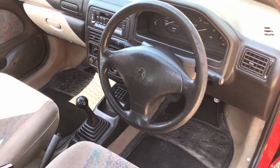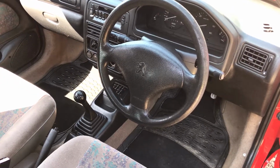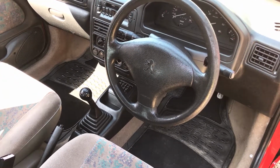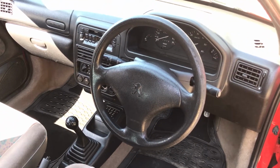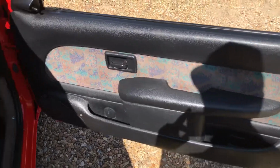Comes with an immobiliser as well, and of course the vehicle will come supplied with the immobiliser key to start the 106. Goes without saying that it's extremely economical, being a 1.5 diesel.